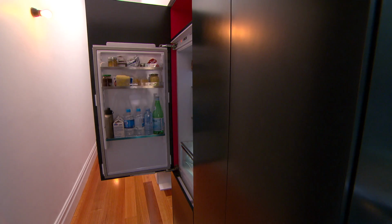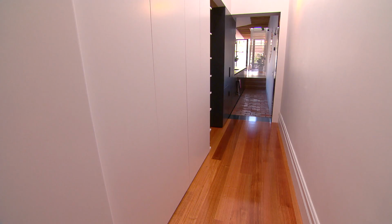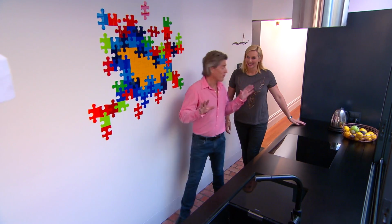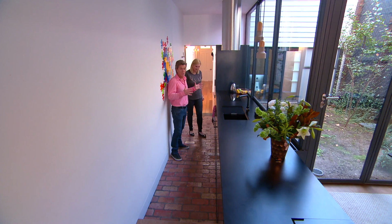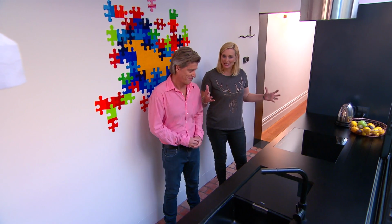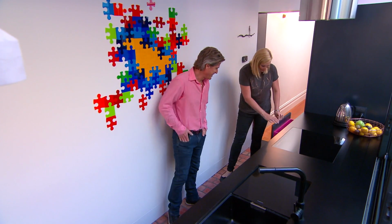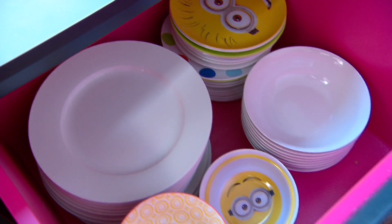And this is where the real space-saving ideas begin. Got a hidden laundry in here. But this is quite a revolutionary idea. The hallway, which is usually a linking waste of space, is now the kitchen. Yeah, and Pete, how nice is it seeing a black kitchen and continuing that really funky use of colour? Look at all the linings on the inside of the cupboards and drawers. Hot pink.